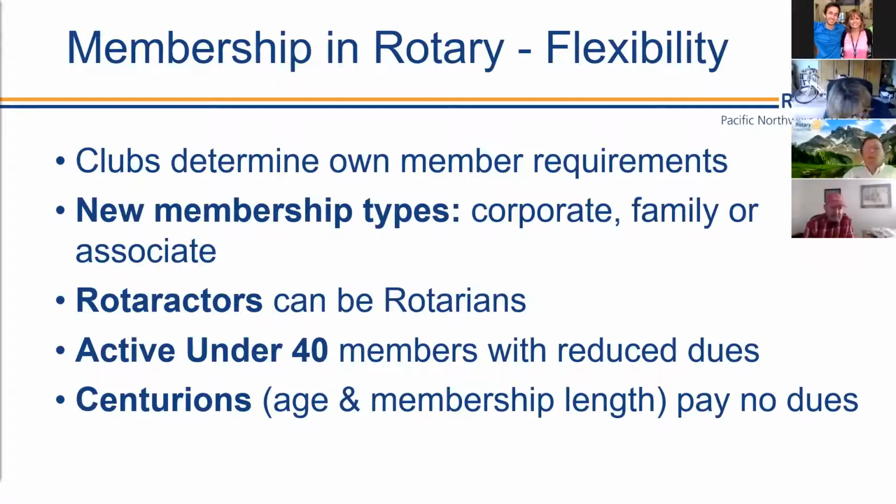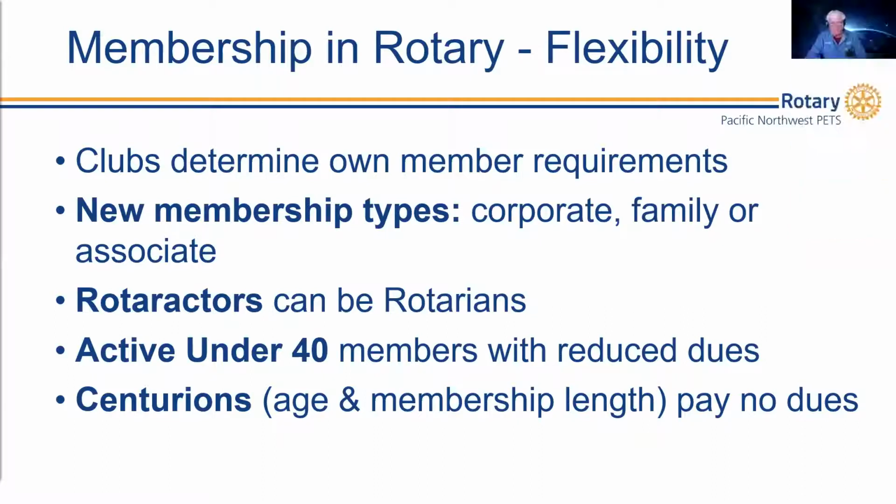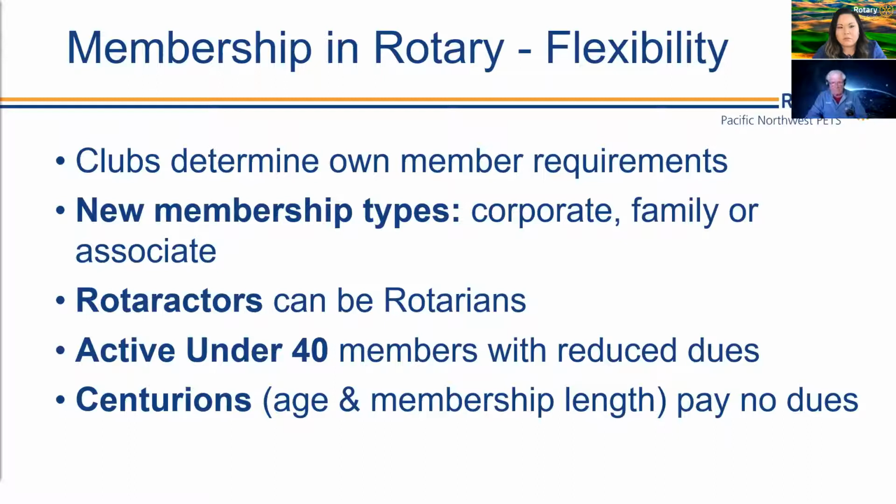Also, think outside the box. We have membership dues, of course, and if you want to attract younger members, maybe look within your club to see if you could reduce dues for people under the age of 40. And our Centurion members, age plus their membership length, pay no dues. If they're struggling with dues because of membership, let's do some math.